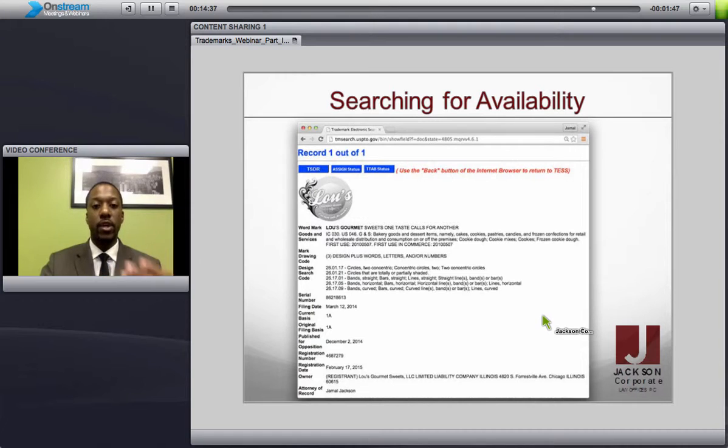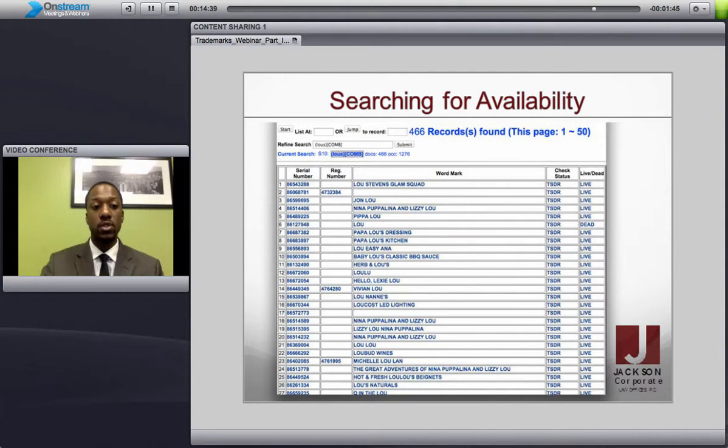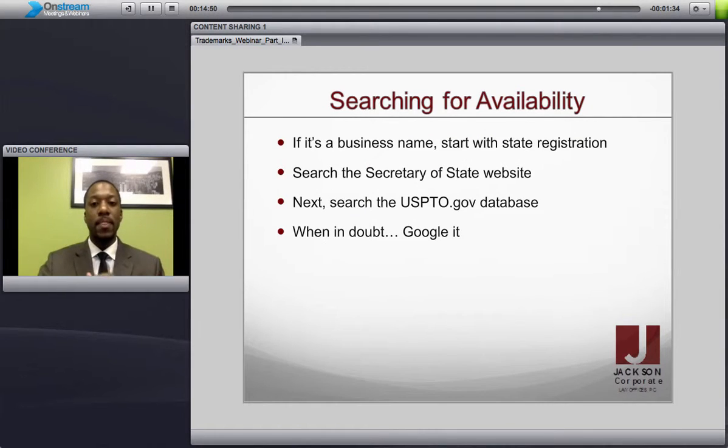And again, if we go back and we just type in Lou's, then you get every federally registered trademark that has Lou's within the name. So when in doubt, Google it. The search is very important, again, because it takes a lot of time and effort to brand yourself, to create a trademark, to create a logo. And you don't want to expend all of that effort only to receive a cease and desist letter and have to either rebrand or go to court in order to try and assert your rights.